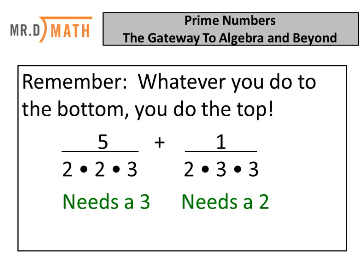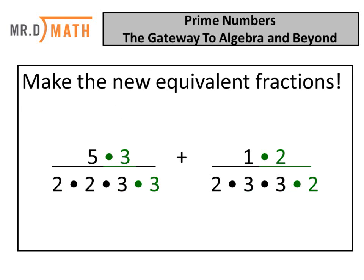Oh yeah, whatever you do to the bottom, you do to the top. So I give the first fraction a 3, but whatever I do to the bottom, I do to the top. I multiply both top and bottom by 3, and I multiply top and bottom by 2 on the right side. And do you notice what just happened? We are going to make a new common denominator, and I haven't even thought about what it is yet. I just went in and made it. We made the equivalent fractions.